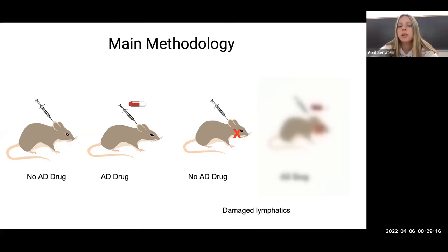Group 3 were the mice injected with saline and under conditions that negatively impacted their meningeal lymphatic system, or they just had damaged lymphatics. Group 4 were mice that were injected with and under conditions that negatively impacted their meningeal lymphatic system, but they were also injected with the mouse version of the human Alzheimer's disease drug. So there is a relationship between groups 2 and groups 4.